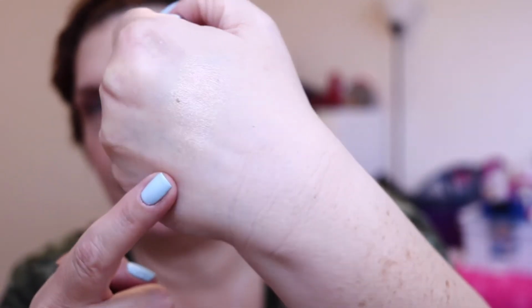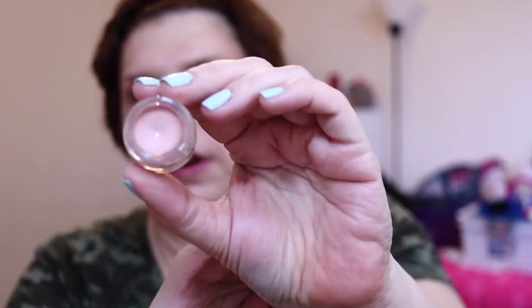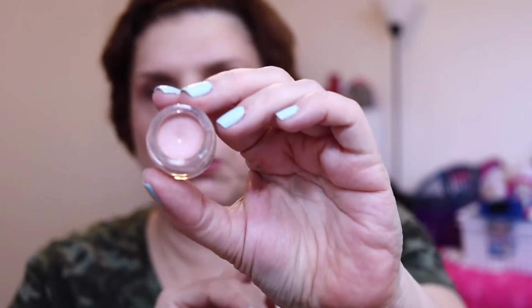It's a cream to powder, and it just gives you a nice glow from within. And I really do like this product. I also did bring this Becca Under Eye Brightener, but I did not use this product, but it's a nice little product to have on hand for some brightening. So I didn't use it, but I did have it on hand.